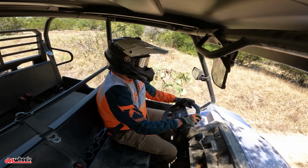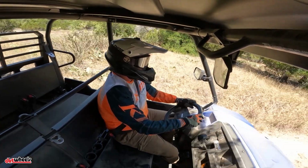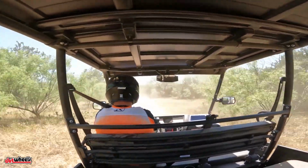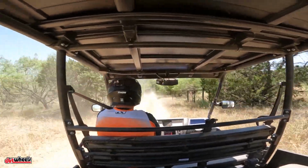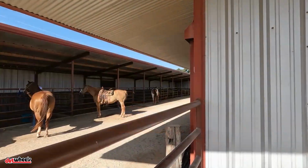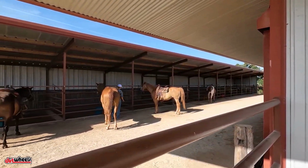We just returned from Wildcatter Ranch in Graham, Texas, which is about 2 hours east of Fort Worth, and we're excited to share our first look and ride aboard the new 2024 Kawasaki Mule Pro-FXT 1000. This model is available in 4 different trim levels.